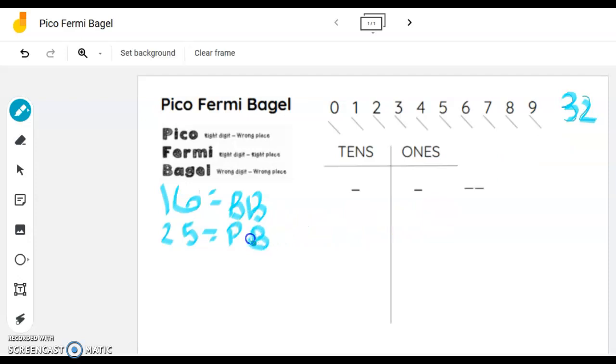So now that gives the guessers a clue that, ooh, that number 2 probably doesn't need to go in the 10s spot. Maybe it needs to go out of the 10s spot and into the 1s spot. So maybe the next time they guess the number 12. If they guess the number 12, oh, the 1 is still bagel because that digit is not in my number at all. But now the 2 is in the correct spot and it's the correct digit. So I can say that that's the right digit, right place, and I'm going to say Fermi.